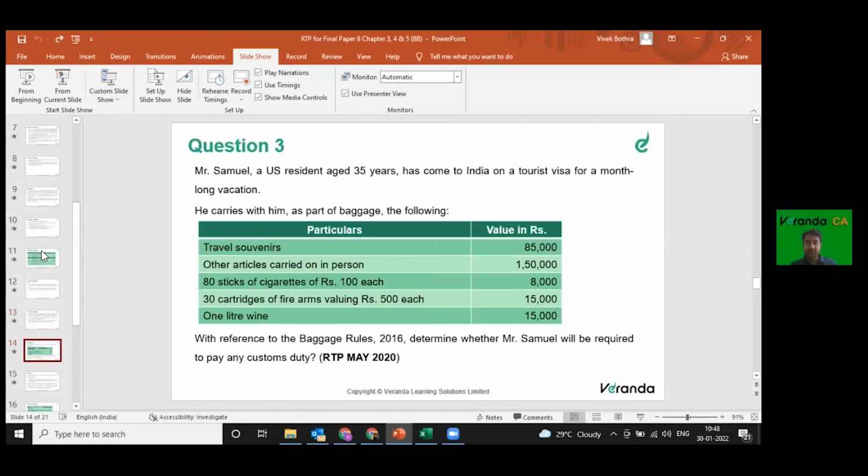With your permission, I'll proceed to question number 3. Mr. Samuel, a US resident, age 35 years, has come to India on a tourist visa. He carries with him as part of baggage the following. So somebody is coming from US to India and carrying certain things. All right. Travel souvenirs, 85,000 value.